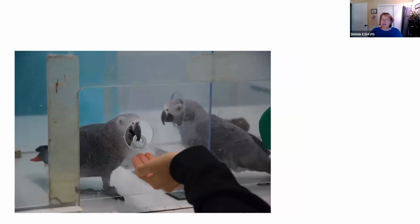We also see that birds can do something called social learning. This is more common. Pigeons can speak. No, pigeons can't, but parrots and some corvids can. Okay.